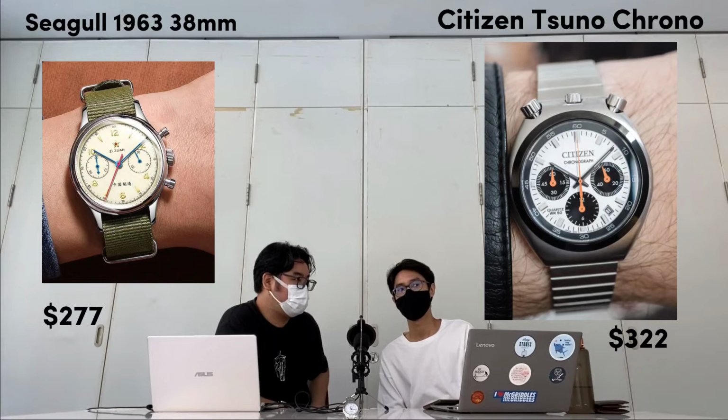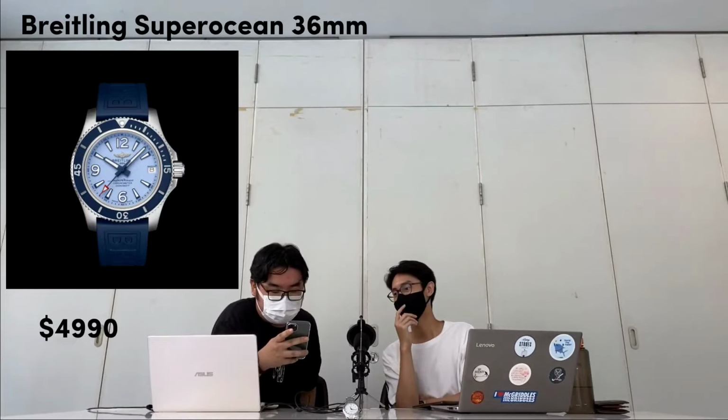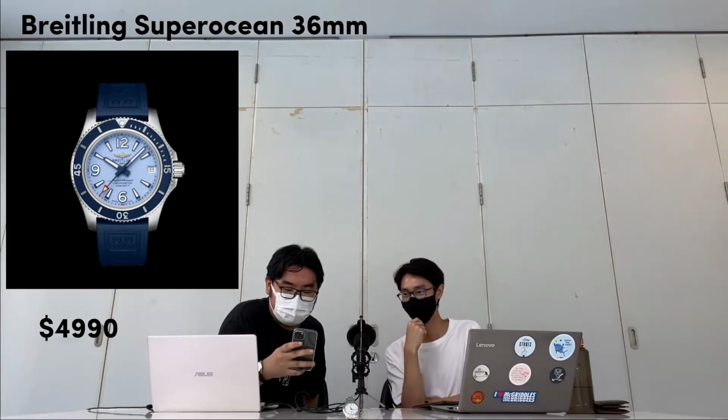Okay, last one. Diver. Okay, you go first. With my diver, I have the Breitling Superocean 36mm. The reference number is A17316D81C1S1. The retail price is $4,990.